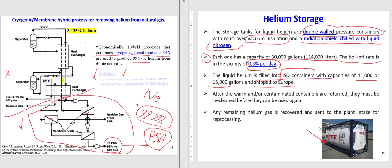Once they are sent to the destination, to the customer, they have to be returned for refilling. After they are unloaded, we call them warm containers. They are not cold anymore, and they might be contaminated with some other gases once they are returned. So once they are returned to the country, we have to clean them. They have to be re-cleaned before we use them, from any impurities. If there is any remaining helium gas in those containers, it has to be recovered and sent to the plant intake for reprocessing. Reprocessing means purifying it, liquefying, and then storage.